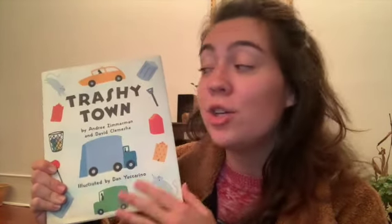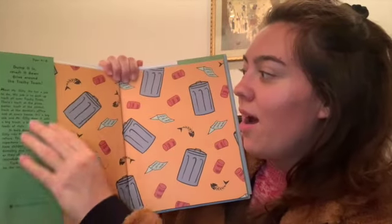Okay, so grown-ups, if you could please help your little ones turn the pages of the book. Entonces, adultos, si puedes ayudar a los niñitos para voltear la página del libro. And let's get started, okay? Let's open it up. What do we see?